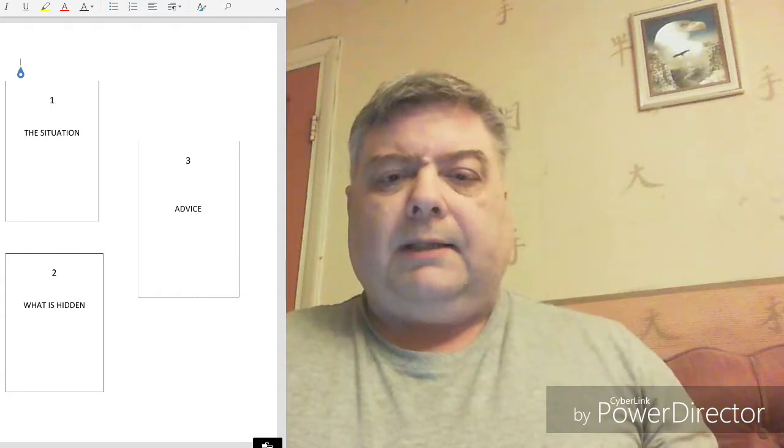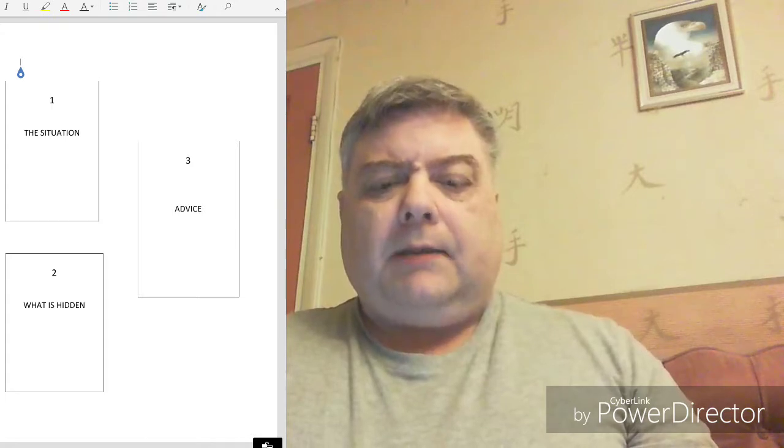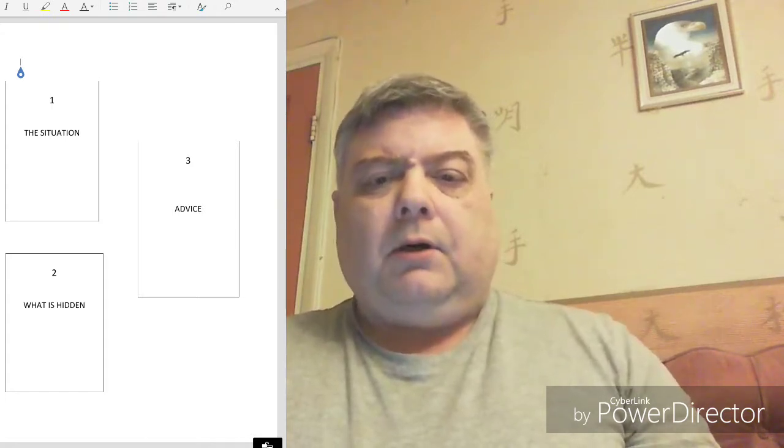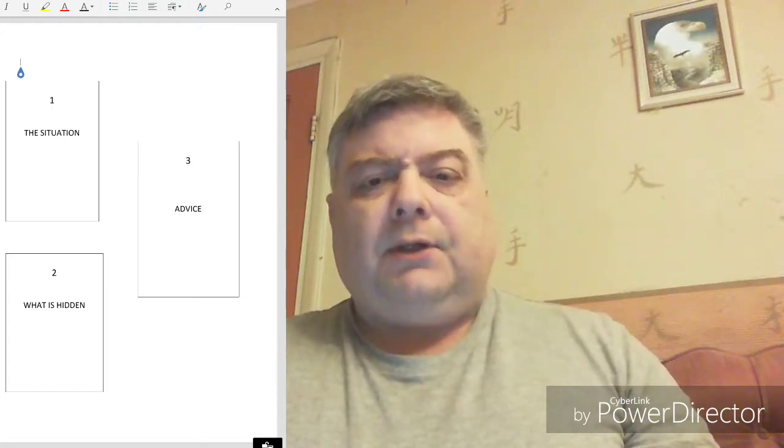The first spread is this spread, where the first card represents the situation at hand. The second card represents what's hidden in the situation. What are you not seeing about what's going on here? And the third card represents any advice that the cards have for you in this situation.